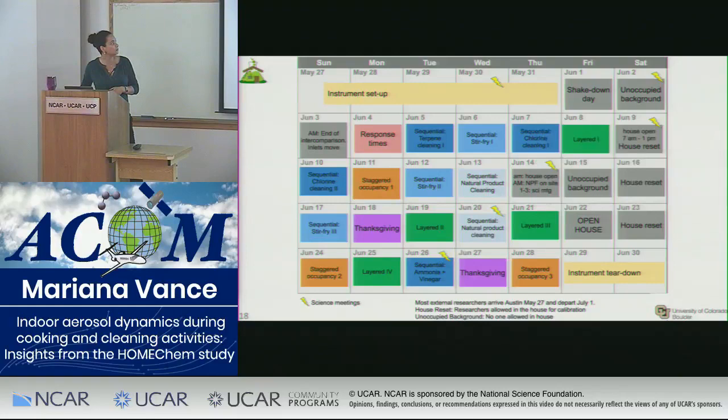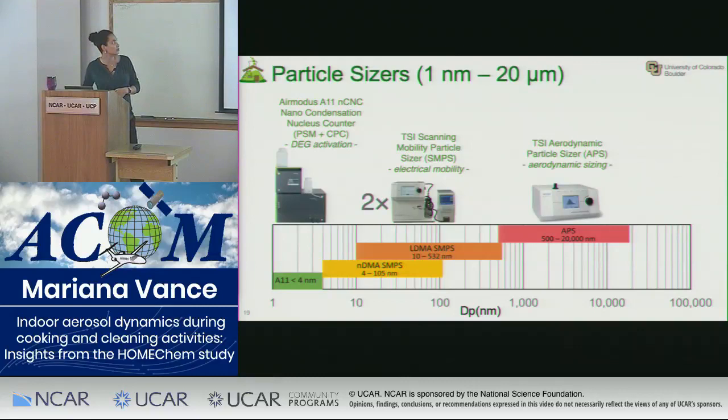So the data I'm going to show you comes from an array of particle sizers. So we had an AirMODIS A11 measuring particles starting from 1 nanometer. Then we had 2 SMPSs measuring size distributions. And then an aerodynamic particle sizer, going all the way up to 20 microns. So we try to have the entire range of what's considered particulate matter.